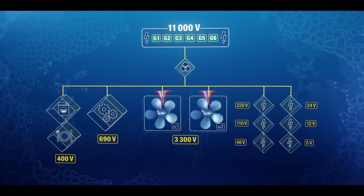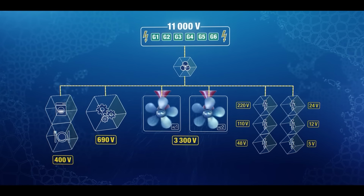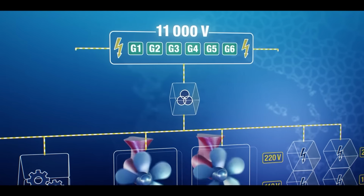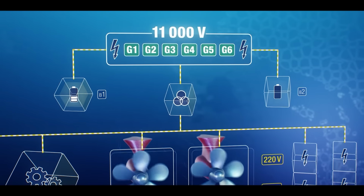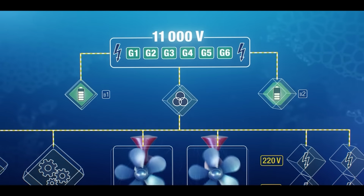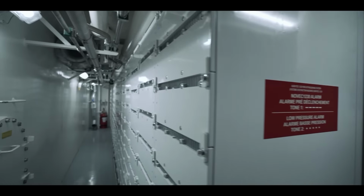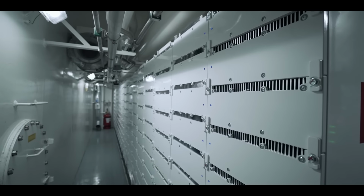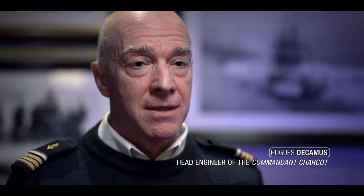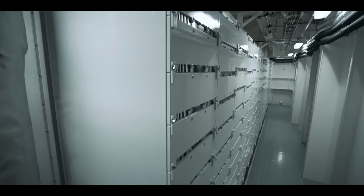But with such a high production capacity, the machinery room generates more electricity than the ship requires. To make the most of this surplus, battery packs have been installed on the Commandant Charcot. These battery rooms are conveniently located next to the machinery control center. We use the batteries as a buffer to handle all this huge amount of energy. That's where the hybrid part comes in, where we can generate even more power by storing it in the batteries.